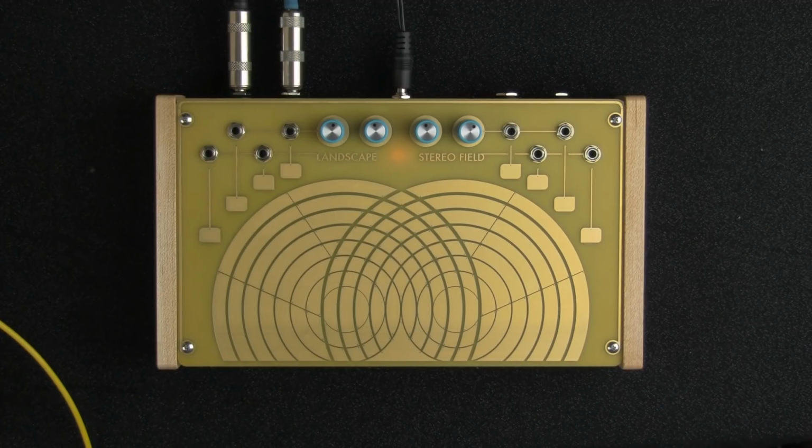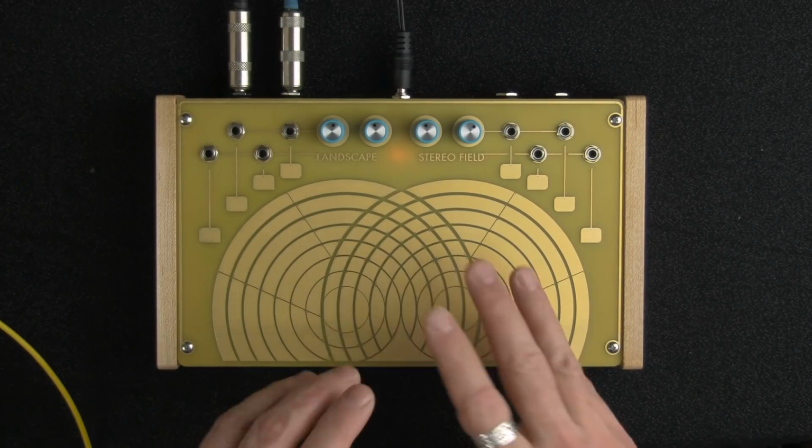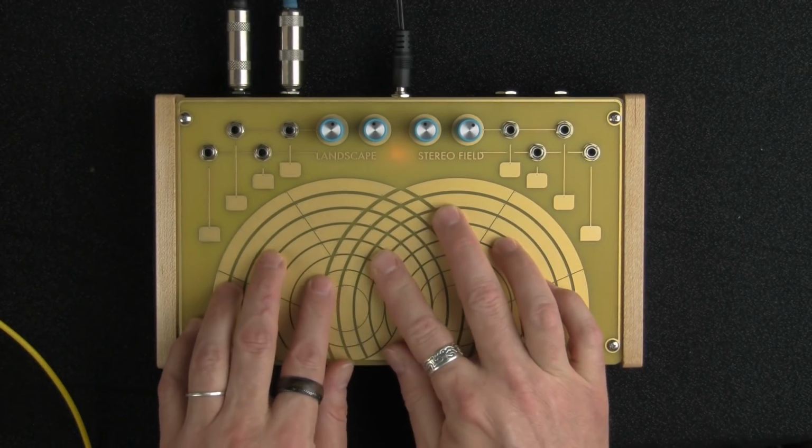And I remember when Eric described it to me in a way similar to that, and I was like, wait, how can it be all of those things? So it has inputs, but it's a sound generating thing on its own, it was very confusing. But as you can see, when you touch it, things happen.